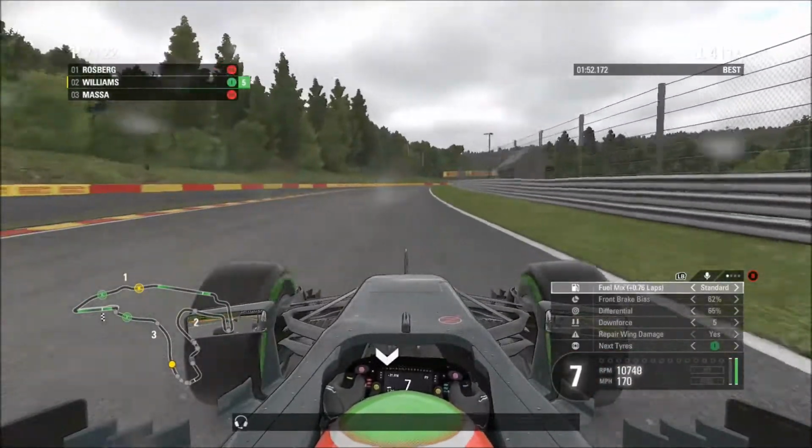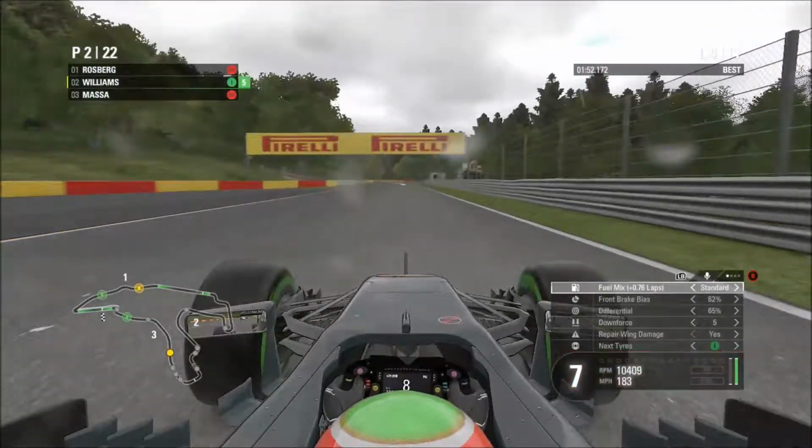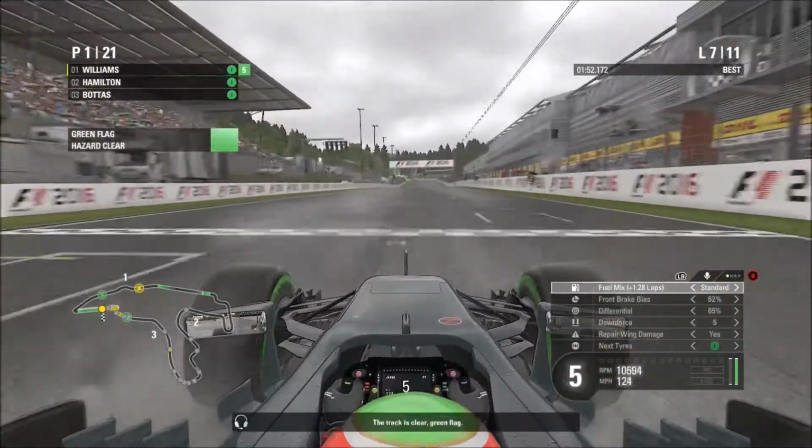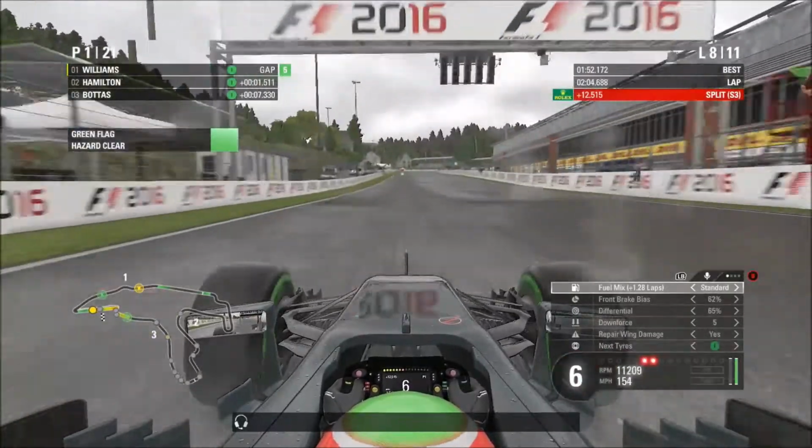Rosberg's the race leader. The track is clear. Green flag.